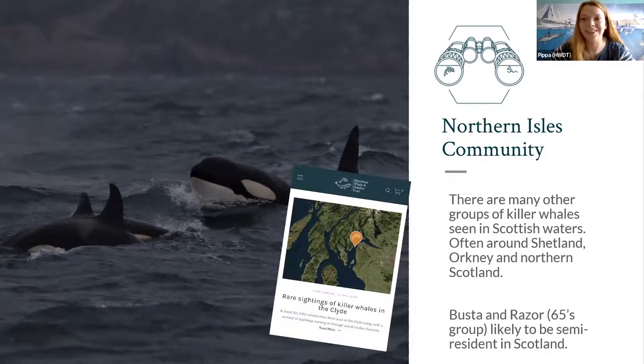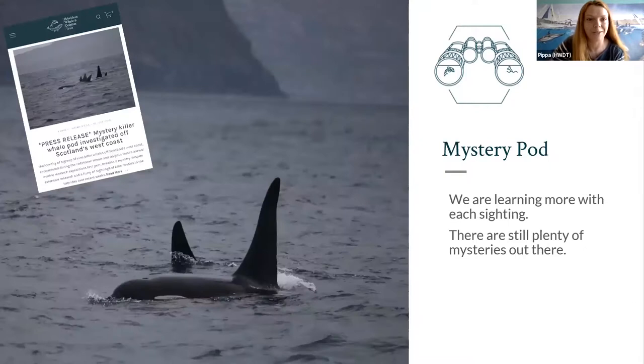These guys totally confused us all when they turned up in the Clyde. So this was back in 2018 now, and we got reports of killer whales down in the Clyde near Glasgow. Really strange. I mean, in the time that we've been recording these animals, there have only been a handful of killer whales seen in the Clyde. And so to find out that a group that are normally around Shetland had made that whole journey, again, it just shows you there's so much that we don't know.